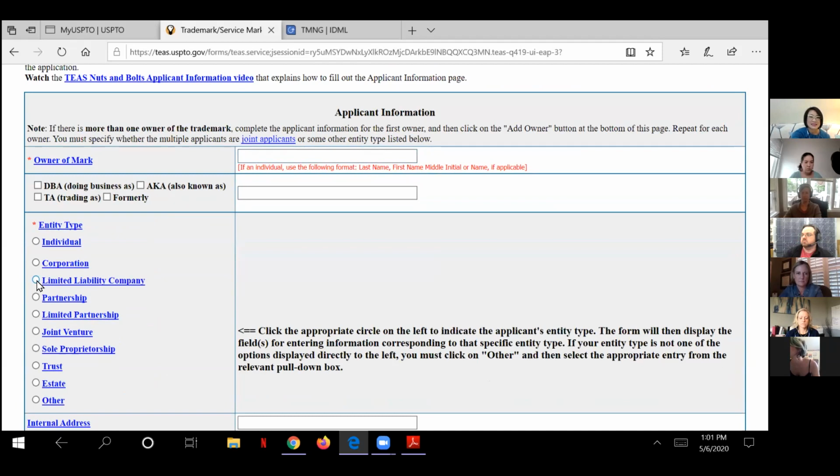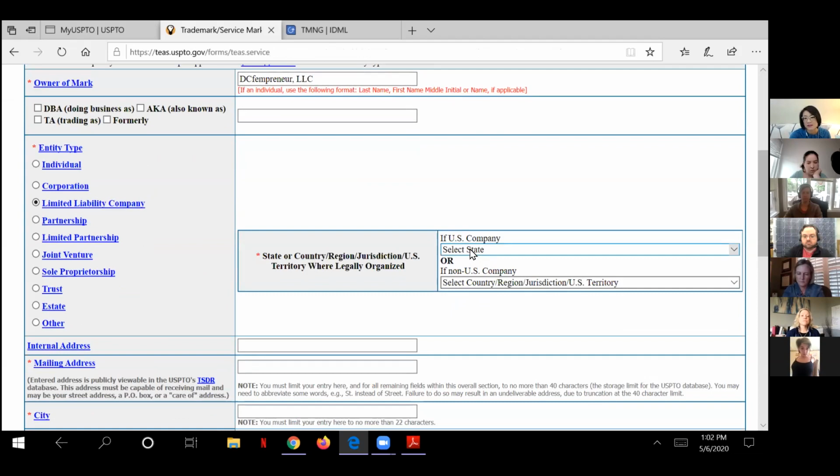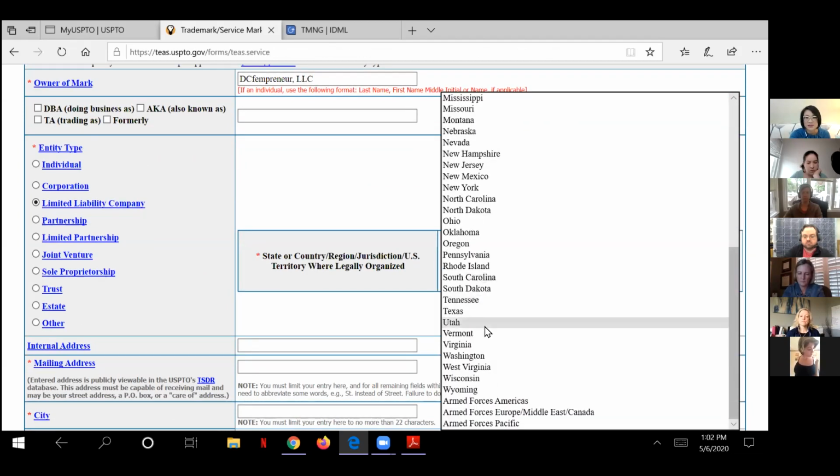But the thing is, the owner of the mark should be the business name. It shouldn't be the owner of the business. So the owner of the mark is the business, and that's separate from the owner of the business. Don't make that mistake. So the trademark is held in the business, even if you're a single member LLC. So we're going to use DCfempreneur as our working example. And then we're going to click on it's an LLC. So once we do that, this other thing pops up and you have to fill out it's an LLC in Virginia.